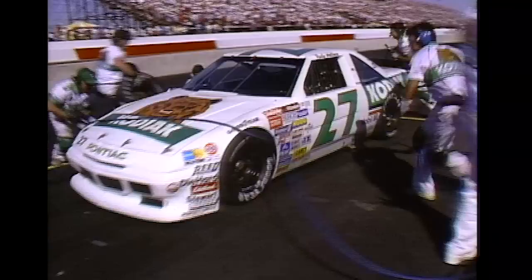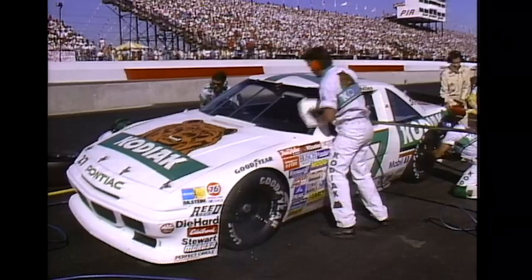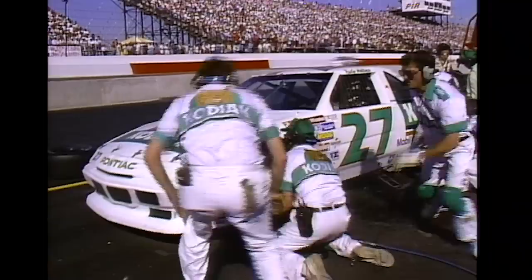Well, the Kodiak crew going to work on Rusty Wallace's car, right side. Car on the jack, they had the right side tires already off and replaced. They will whip around to the left side of the car. Barry Dotson brings that left side jack around. Jimmy Maycar in the front tire. John Dotson the rear tire. Norman Kosamisu puts gas in the car.